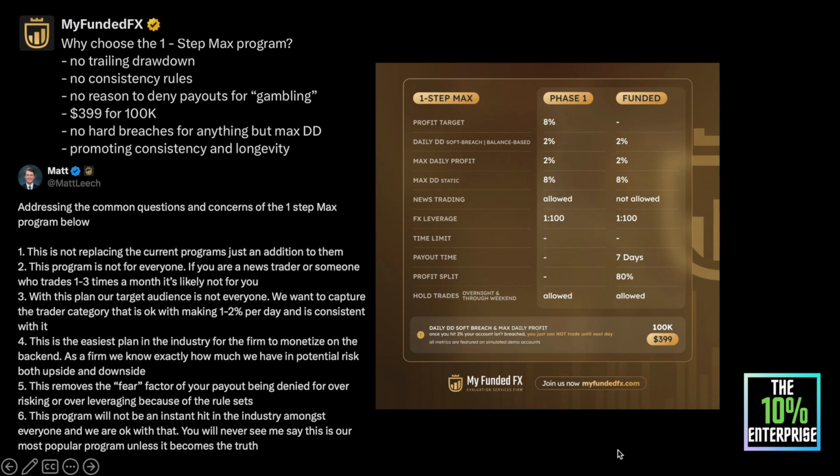Cool. Now, first I want to draw your attention over here. This is essentially a one-step evaluation account. Now, why is this special? The biggest thing that draws my attention is the drawdown. Usually, one-step programs have trailing drawdown, which makes it very hard to manage risk. There's always constant pressure on you to not lose any money and keep making it. And even the withdrawals, because the drawdown is trailing, can be very annoying, because they'll eat into your drawdown. So you have to be very careful.